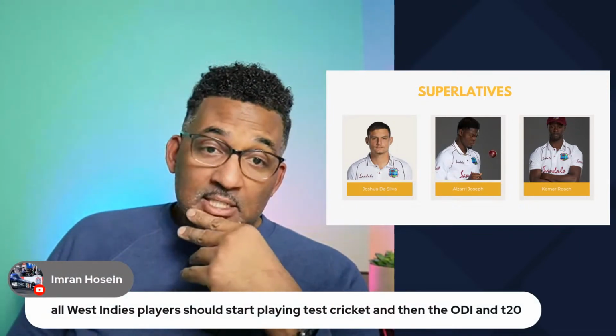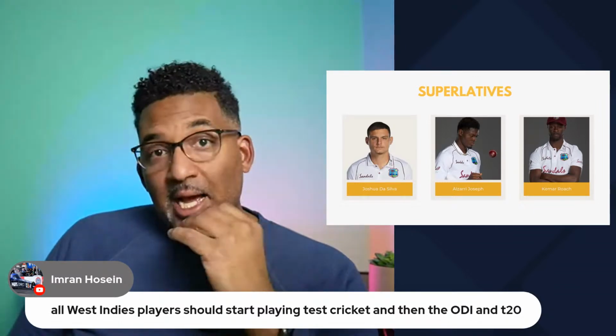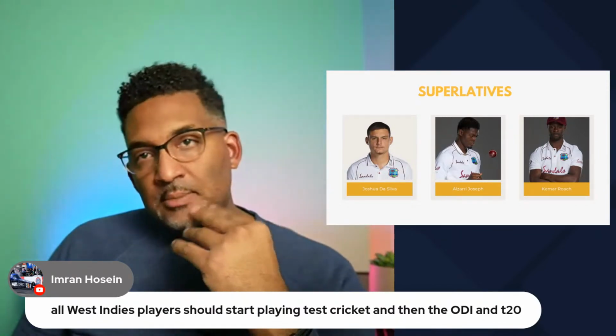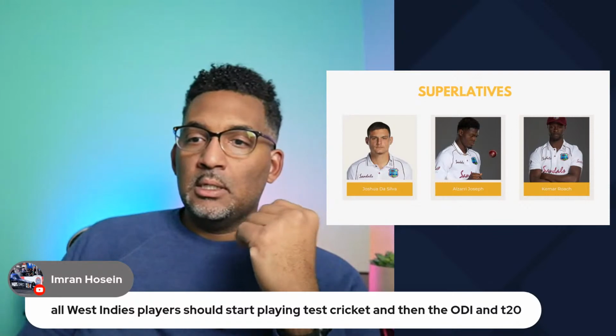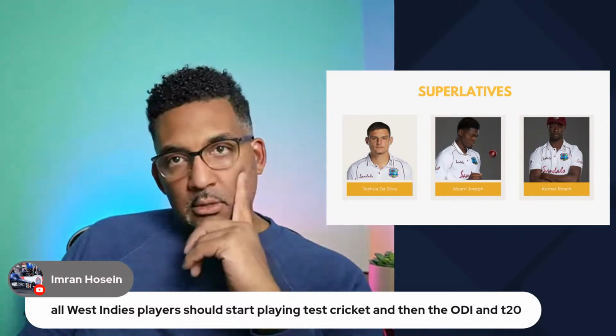Yeah, I mean, all West Indies players should start playing Test cricket. I still think if you can cut it at Test cricket, you can cut it everywhere, right? This idea of specialists is sometimes, I don't really know. If you're a really slow, attritional batsman, maybe not, but a great batsman can cut it in everything. So yeah, I wanted to shout out to Alzarri.